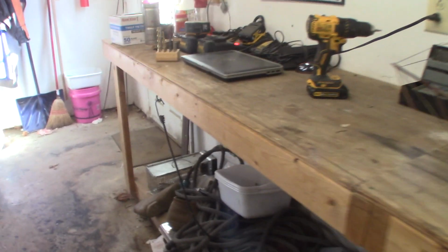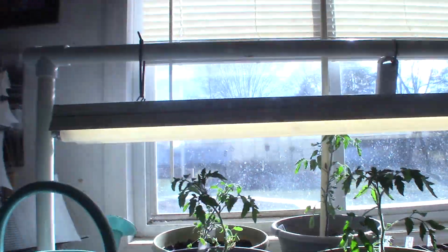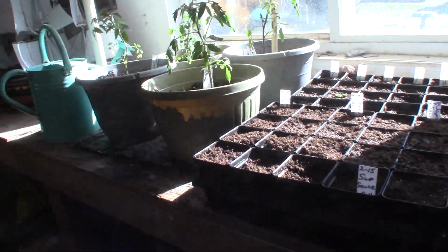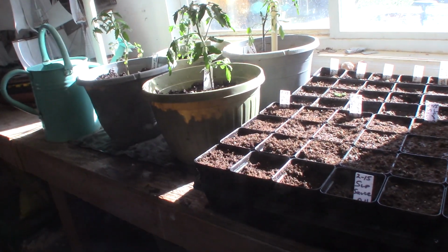I'll give you an example. I used to buy this stuff right here. What is that? Miracle-Gro potting soil. Excellent stuff, of course. I used to buy a big bag of that and give $6.99, and that was only about 4 years ago. Now it's $14.99 for the same bag.